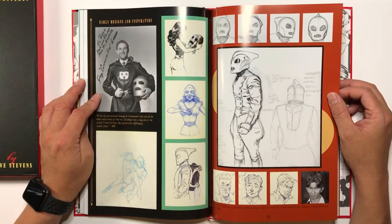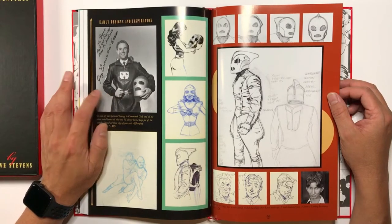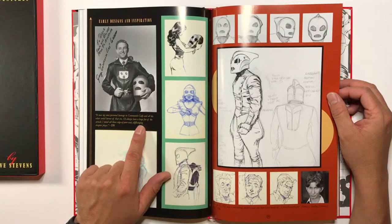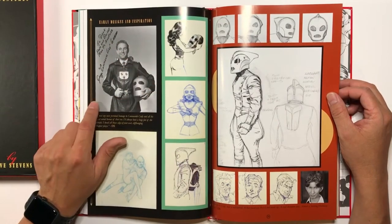And then you have a picture of Commando Cody here from the serial. I don't know what year that came out. Let's see if it says it. This is crazy. It says to Dave, from one Rocket Man to another. That's really cool.